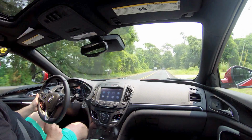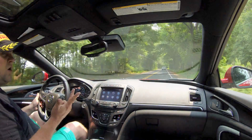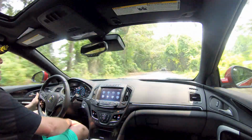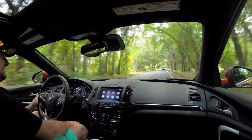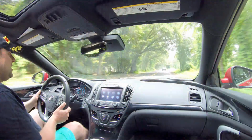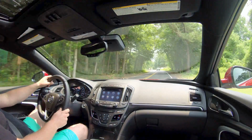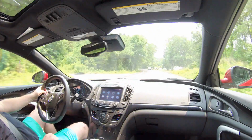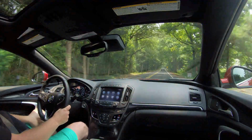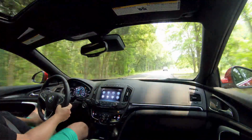So the real advantages of the GS for 2015 are style, handling, performance chops, and all the Autobahn and Nürburgring tuned goodies that come from the shared platform with the Opel Insignia OPC and the Vauxhall Insignia VXR. And this is the dream. This is Buick bringing over some of GM's strongest product from Europe and selling it to American customers almost as is, with just the lightest detailed tweaks to appeal to Americans. So how does that work?